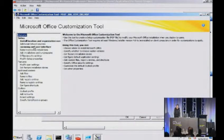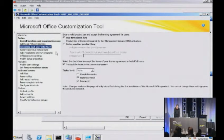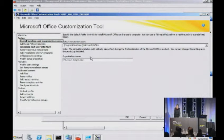If we try to do the absolute minimum configuration to install Office silently, all we really need to do is come in and accept the license terms. Tell it to use a KMS client key because it's going to use KMS for activation. We can set the display level either to none or basic. Make sure that it doesn't do a completion notice. Suppress any modal dialogues and don't allow it to be canceled. And you might want to put in an organization name or something like that. But basically that's all there is to installing Office silently.